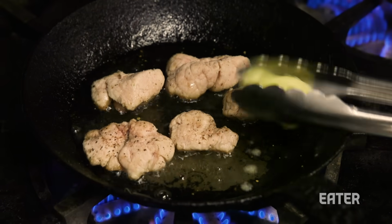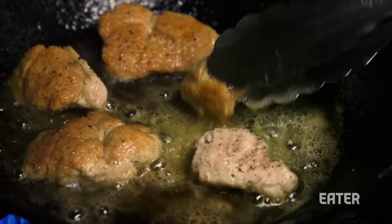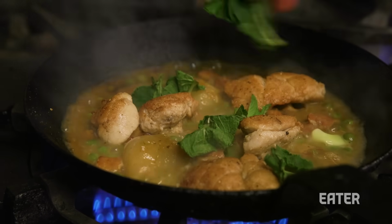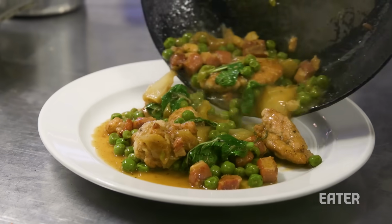Beautiful. Then we're just going to fry these up in a pan and then put a spoonful of these lovely braised peas, shallots and bacon. And then I'm going to finish it with some fresh mint.